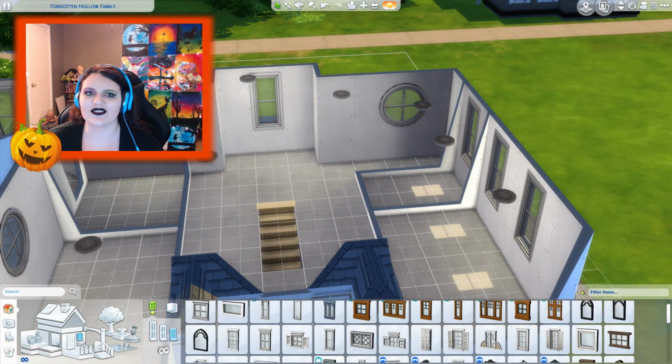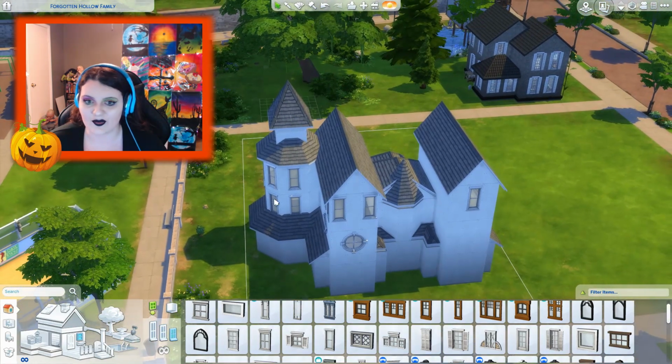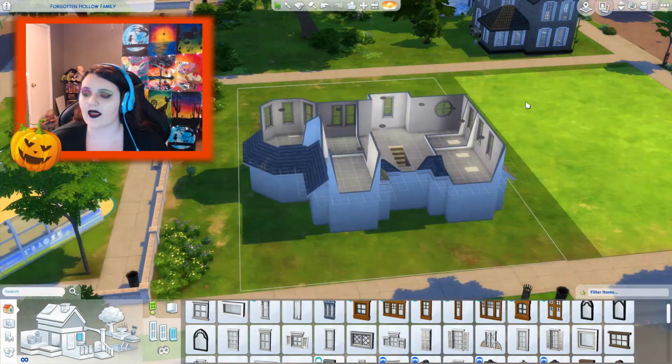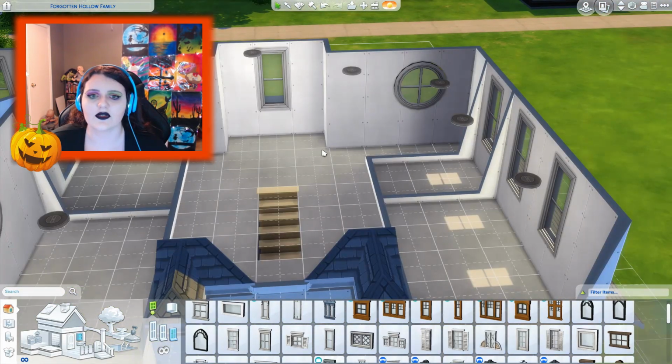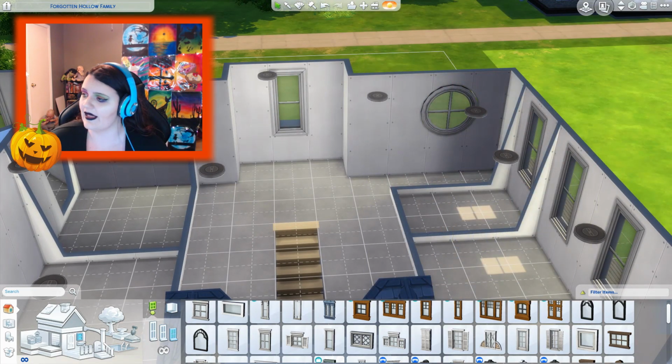So my game crashed. I also didn't save anything, so the house currently looks like this. I just put in the windows from looking at the recovered footage. I'm going to continue on with the build. I'm not going to reroll. This was already determined as Hocus Pocus, so that's what I'm going to go ahead and continue on to.